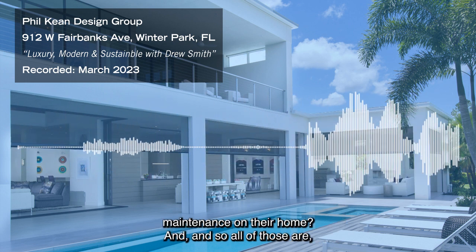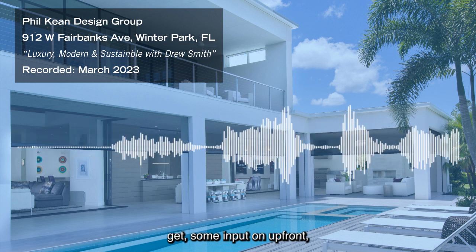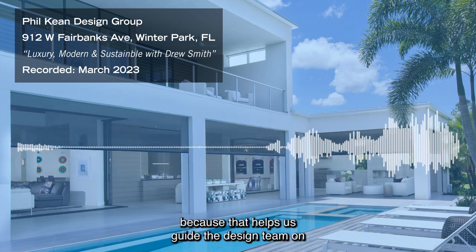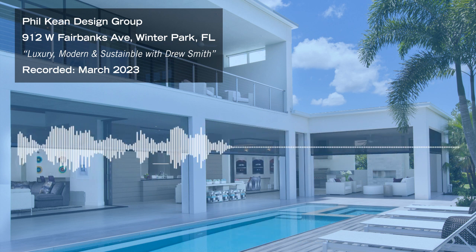All of those are green, sustainable items that we like to get some input on up front, because that helps us guide the design team on things they need to address in the actual design of the home.